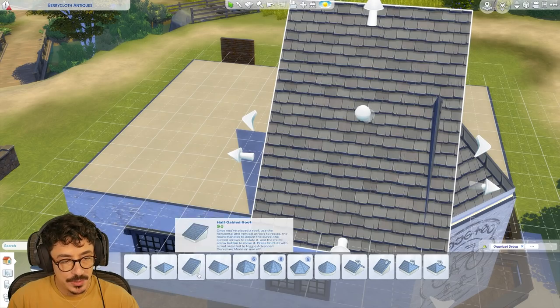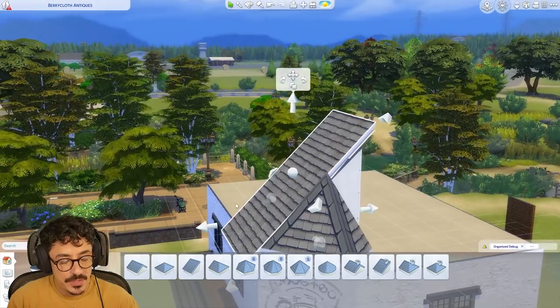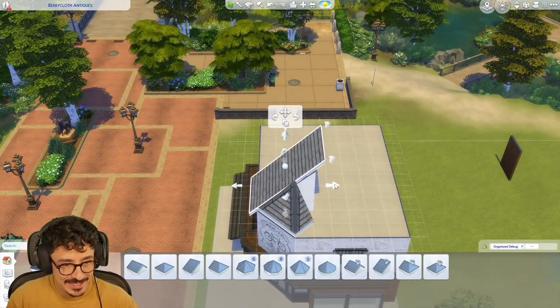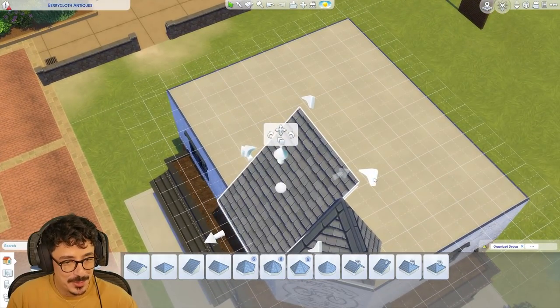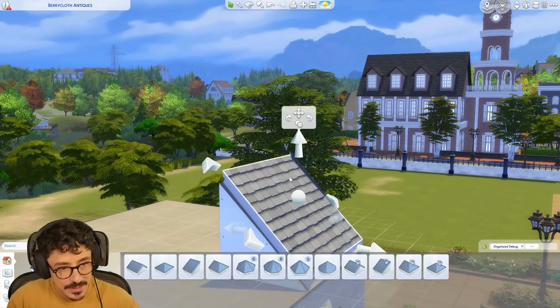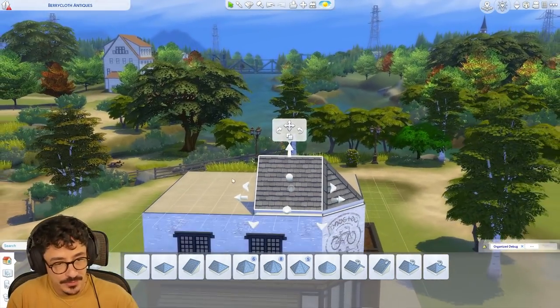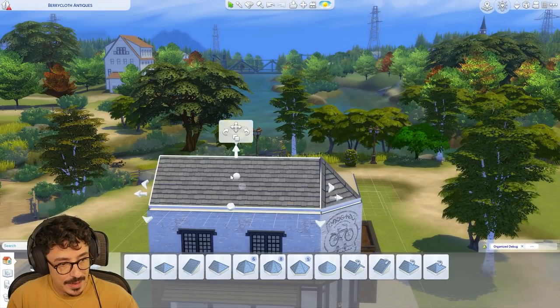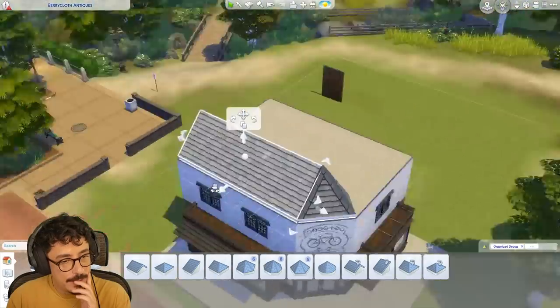Half gabled. I've never known the roof types in The Sims. Just guess them. I'm like, yeah, that looks like a roof. We'll do that one. Flaps in, darlings. Tuck your flaps in. This is not a place for flaps out. Well, actually, do what you want with your flaps. You know, they are your flaps after all. Now, do I go that way with this?